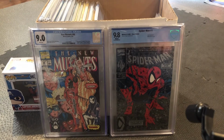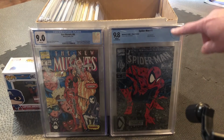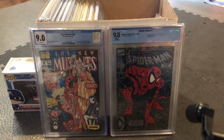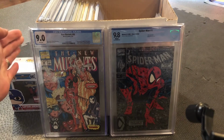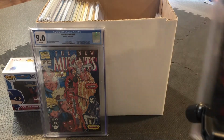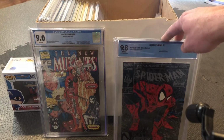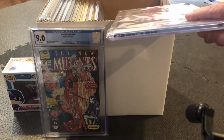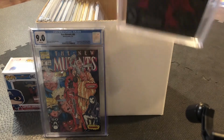All right, so let's get into the slabs. Obviously, you have your universal grade, which is the blue label book. Very similar look. CBCS, I think, did a pretty nice job with their new case. You got a metallic looking CBCS in the right corner, to where CGC has the hologram CGC in the corner. One thing that I think does look a little cooler, CGC puts the white behind their grade, to where CBCS does not. It's just whatever it is on top of the blue.